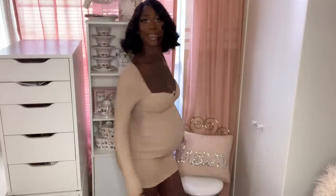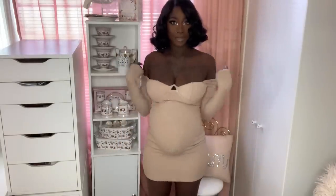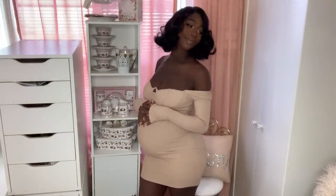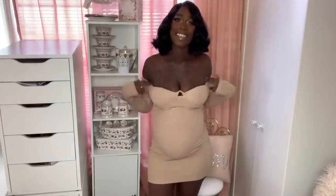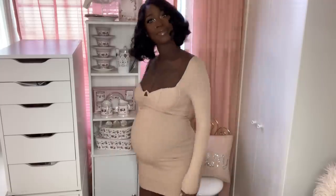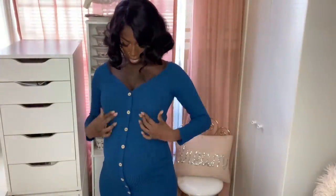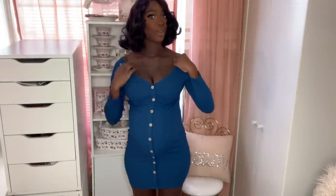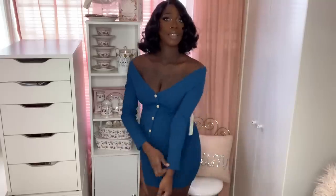I'm just a hoochie. This is what it looks like though. Super duper cute. Let's see what it looks like off shoulder. Oh, hi, Marianne. I love this. Okay, let's get this situated. I feel like this could be worn on shoulder or off shoulder. Personally, I would do slightly off shoulder like this.